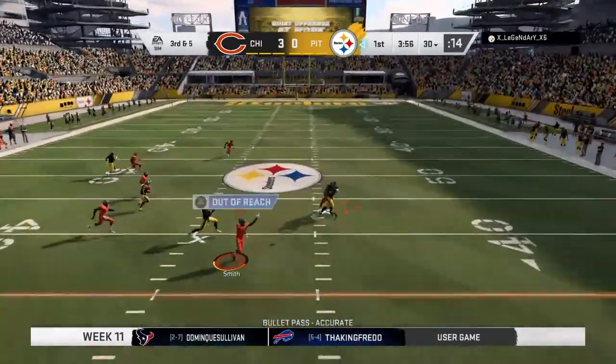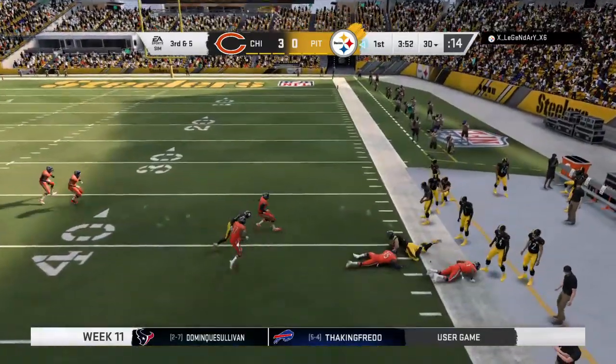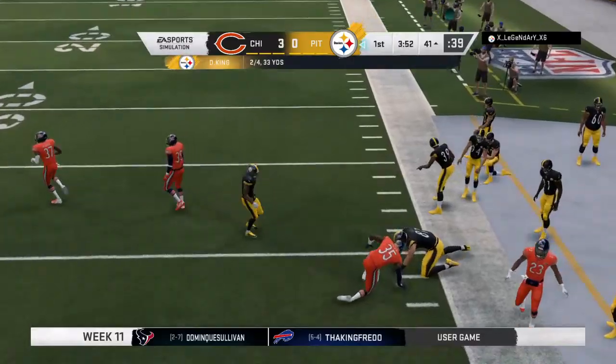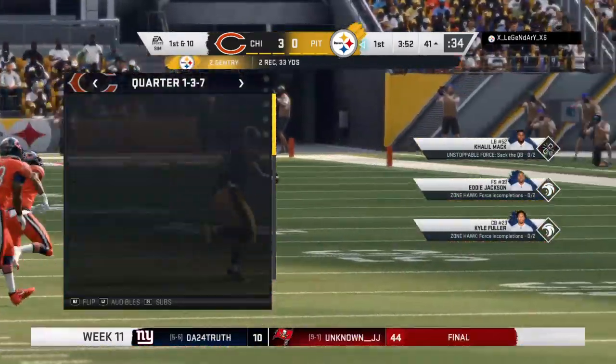From the gun on 3rd down. King. Open man here is Gentry. And he's going to have another first down as the tackle's made here at the Bears' 41-yard line.